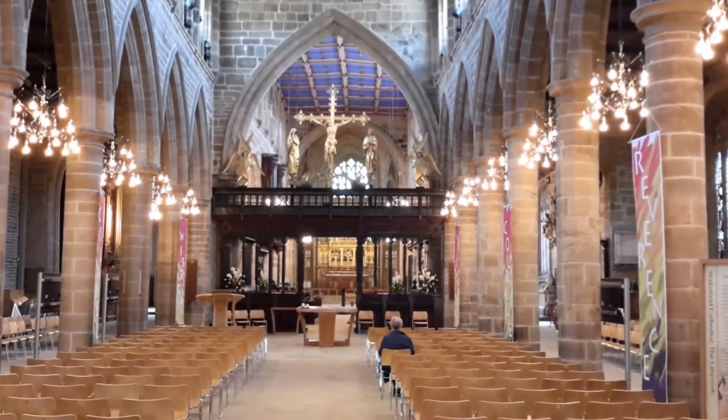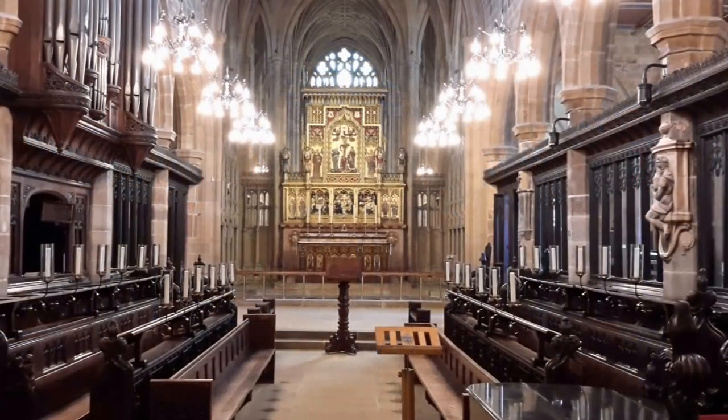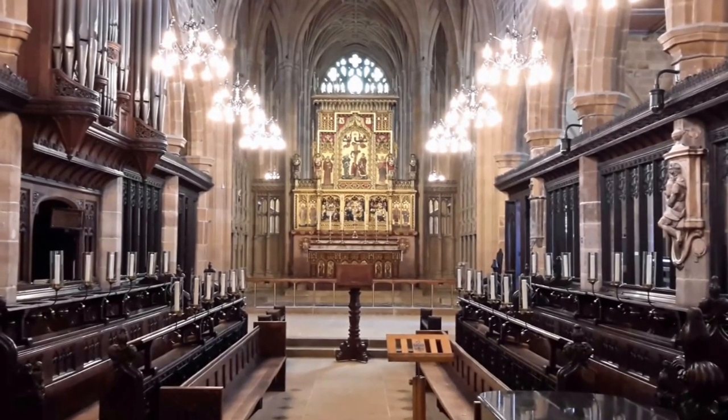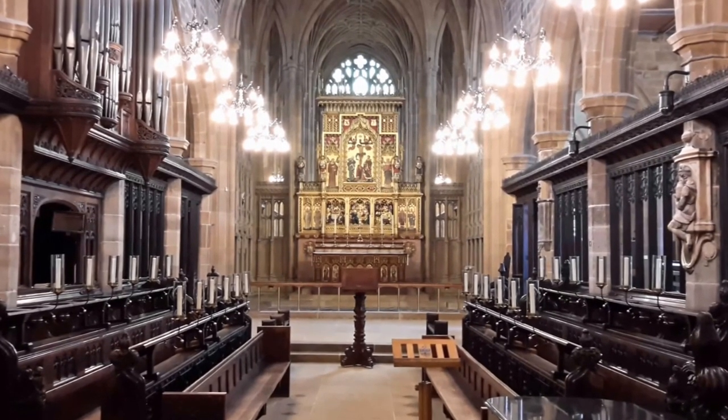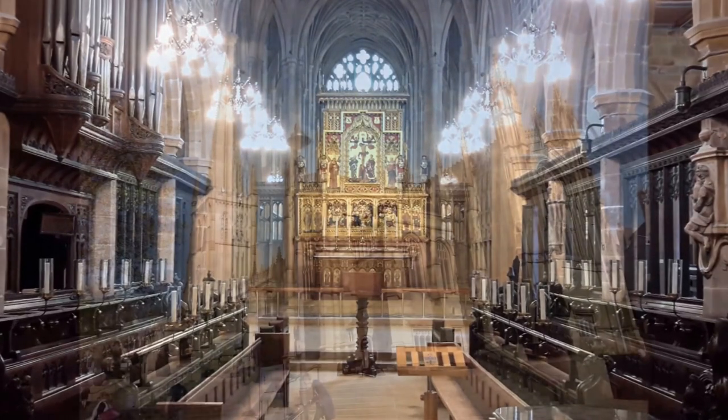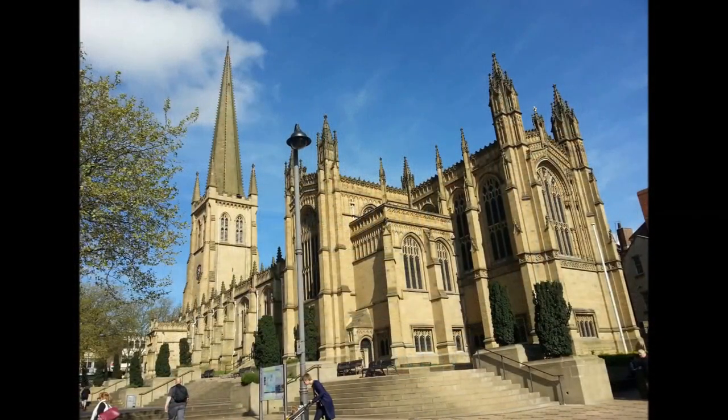One of the things that's really pleased us is how many people now come through our doors to use us for all sorts of purposes. So as well as worship, and we do that every day, we have concerts, we have exhibitions, we've had dinners in the cathedral, all sorts of things that we couldn't possibly do when it was full of pews.